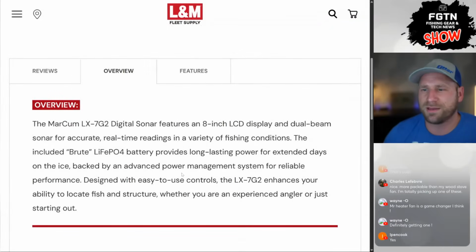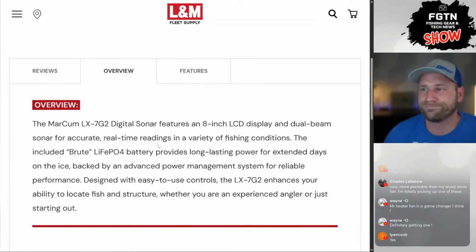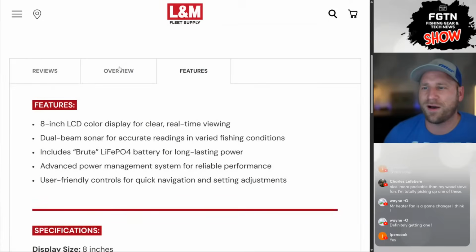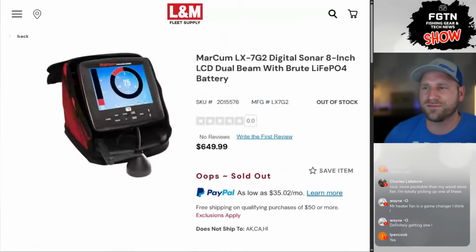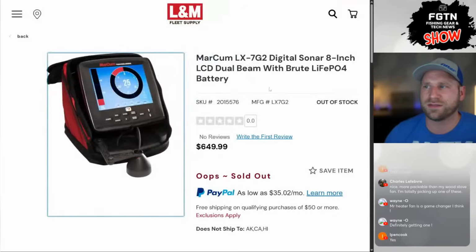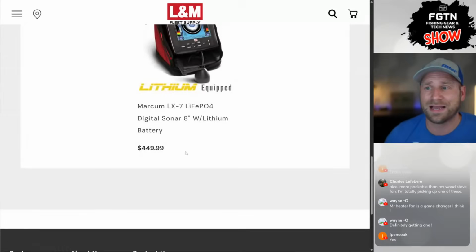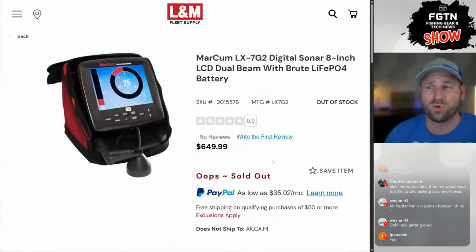It looks the same. Designed with easy to use controls. Let me know if you found a difference. I've compared these exhaustively side by side, and the only thing that's different is the screen inset on here. Because even this logo is wrong. So maybe this whole photo is wrong, but I don't see anything different other than the background of this image. But let me know. It is more expensive, fairly significantly. $649 from $449. That's $200 more.